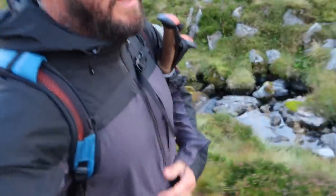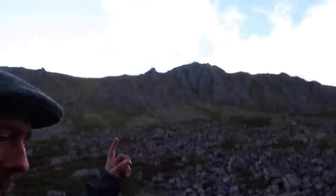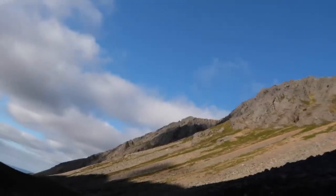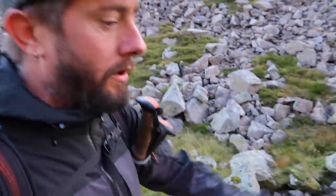Had to put windbreaker on because it's got a bit chilly. We're coming through this valley. Huge high peaks either side, but you can see the sun hitting that side, so that side's stopping it. It's made it slightly chilly, so windbreakers have to go on.